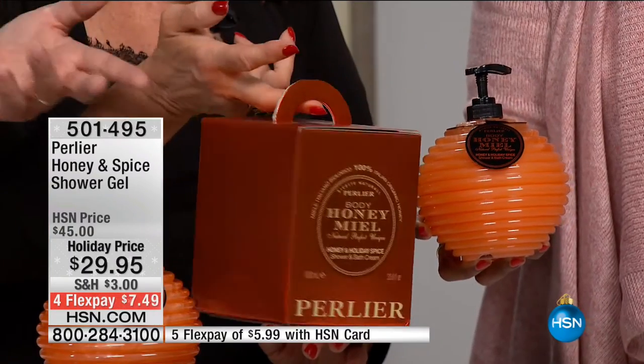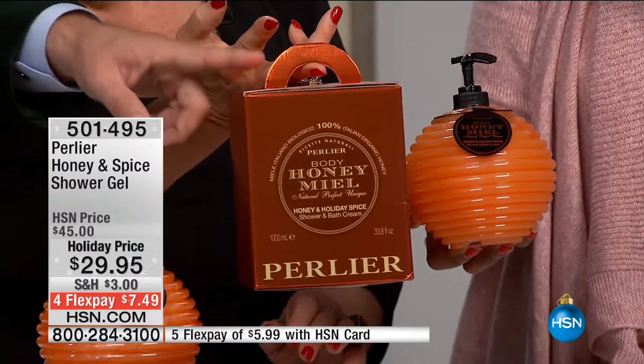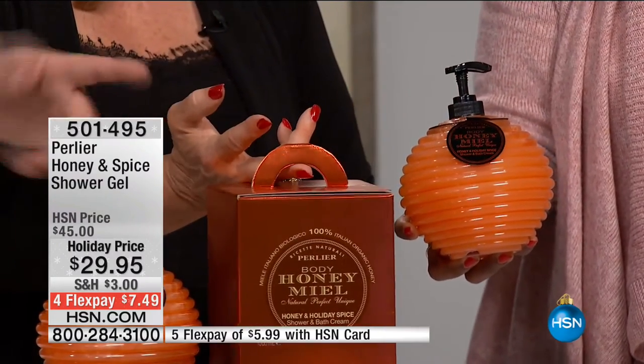If you're Italian, you would know, but a lot of Italian desserts come this way at the holiday season. They come in this style box. A panettone comes like this. In Italy, this is a very commonly used look for gifting cakes and gifting desserts. So we thought it'd be really cute to use the same look and style for our honey cream bath. But this is one of the most unusual gifts.